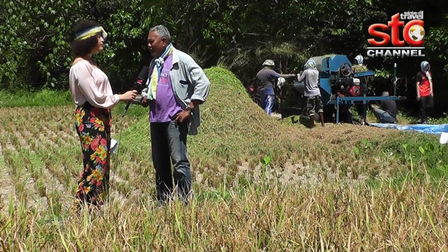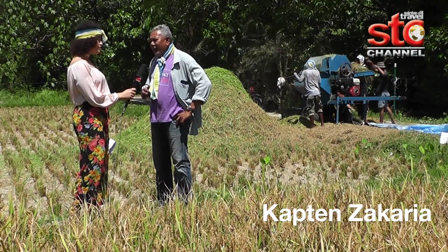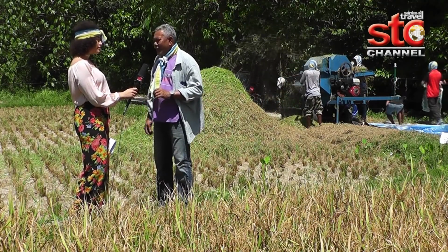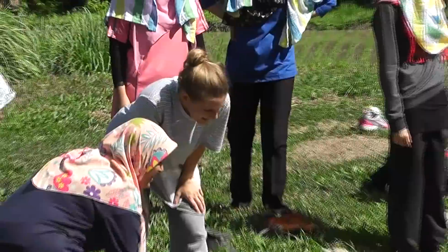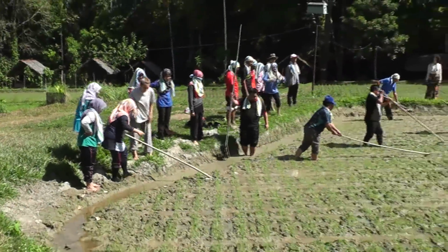We plant the paddy following the system we call the System of Rice Intensification. This area covers around 10 hectares. Until now, we haven't used any chemical or pesticide. We also have an organic certificate, international standard.